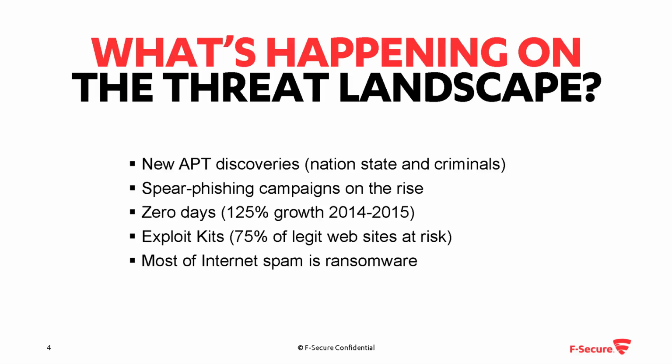We see spear phishing campaigns on the rise. This is still the most typical way for you to get hacked. We do see increase in 0 days, but that's kind of a reminder is that 0 days is not your primary problem. The primary problem is the existing vulnerabilities where you already have a patch available, because these are the ones that most probably are going to get you hacked. But we do see more 0 days, and the life cycle for 1 0 day is getting shorter and shorter.